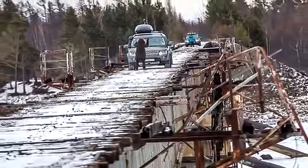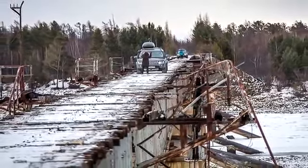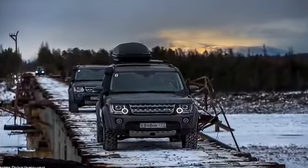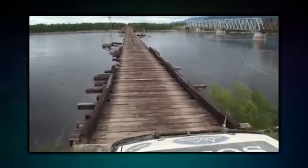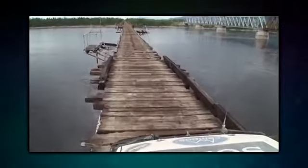You'll also see drivers rolling down all their windows in order to prevent sweeping winds from knocking them off the 1,870-foot long trek. Despite the sketchiness of this bridge, there actually haven't been any accidents or fatalities associated with it. We say it's because of the cool, steady nature of the Russian people. Nerves of steel, I tell you.